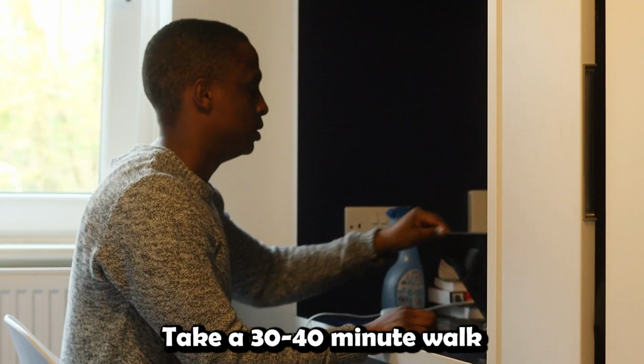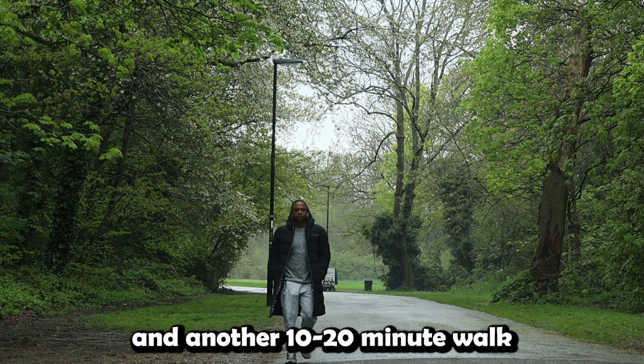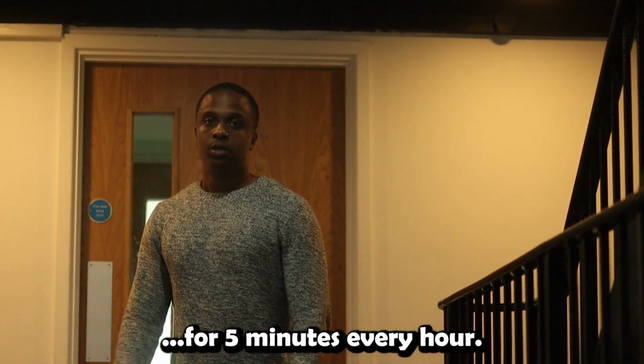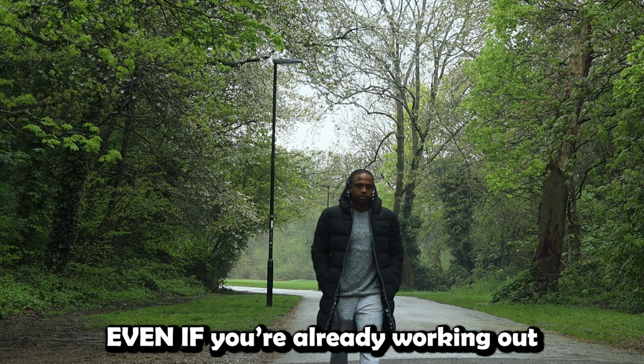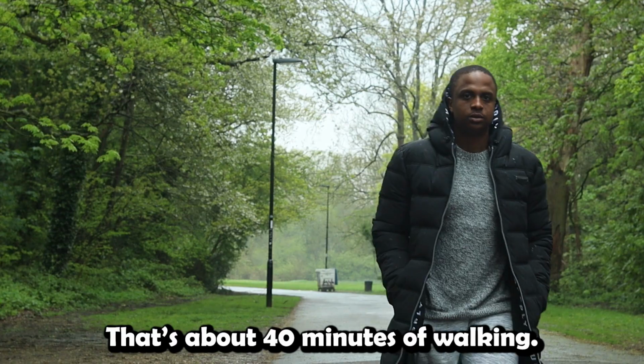If you work from home, take a 30 to 40 minute walk before work or after work, and another 10 to 20 minute walk during your lunch break. Walk up and down your house or your flat for 5 minutes every hour. Anything less than 5k steps per day is a sedentary day, even if you're already working out in the gym or doing some form of home workouts. That's about 40 minutes of walking.